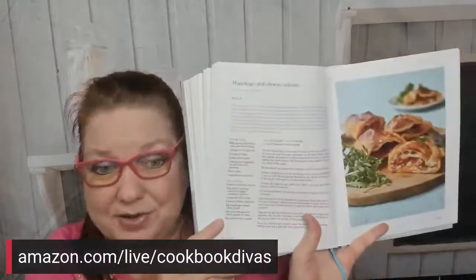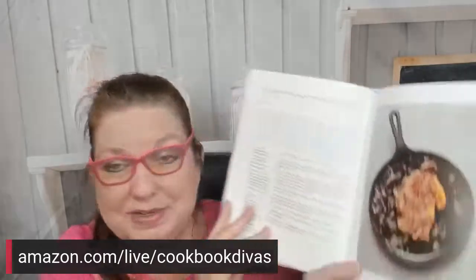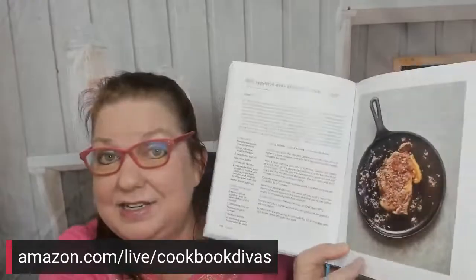Manchego and chorizo calzone. Love to hear from you guys watching on Amazon over there. Pink peppered steak with sweet potato wedges. We are now in the tea time chapter. I didn't think you serve steak at tea time. Softened sweet onion and crisp fried fish. Is that a tea time meal? Spiced turkey and mushroom pie.